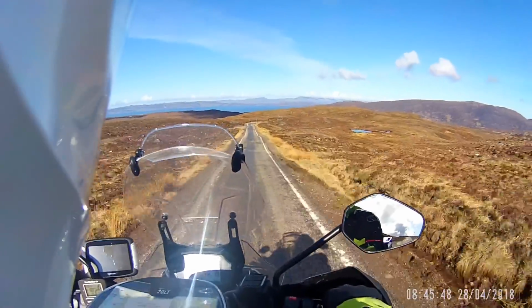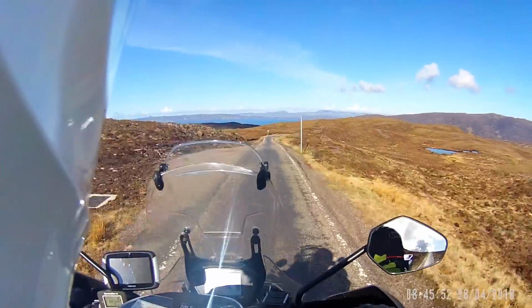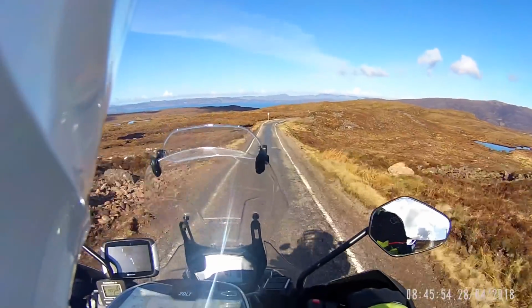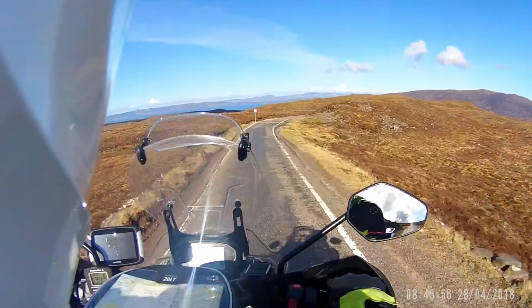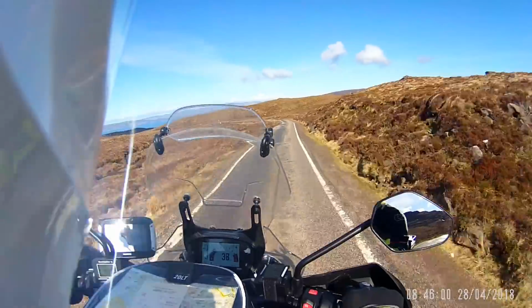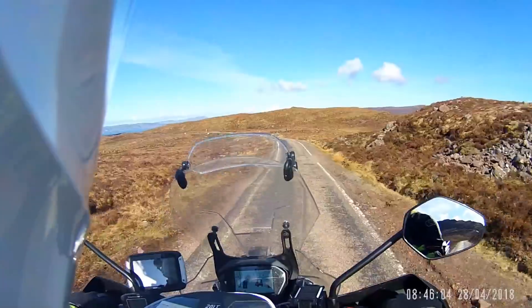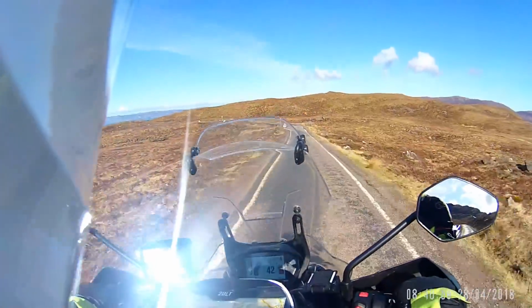The whole of the ride around the Applecross Peninsula to Shieldaig is very similar roads to this. I don't think it has the hairpins. It's a little flatter and more roadworks.